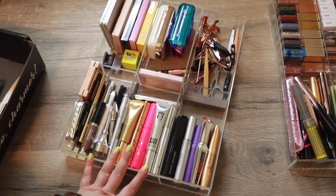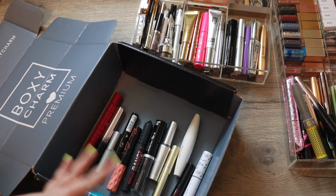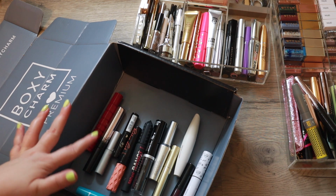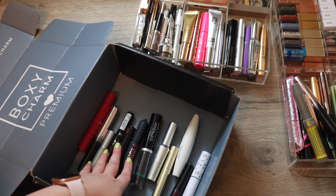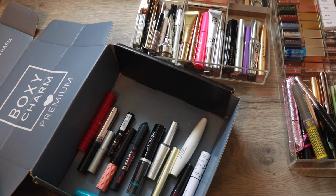I can see where things are. It's better. And then we have the get rid of pile, and I think everything is mainly older. None of these are brand new. I've definitely given them a try. The Trestique is a little bit newer, so I do feel a little bad about that. That's the finished product for mascaras. Hope you enjoy, and we'll go to the next section.